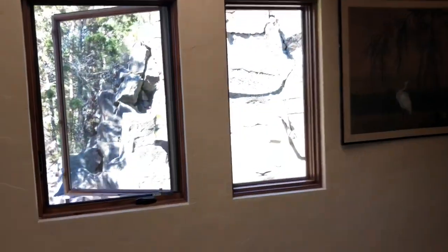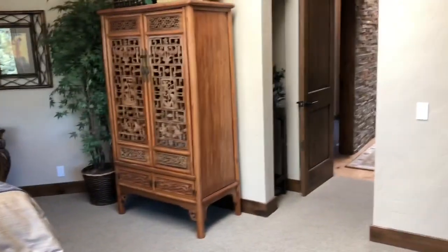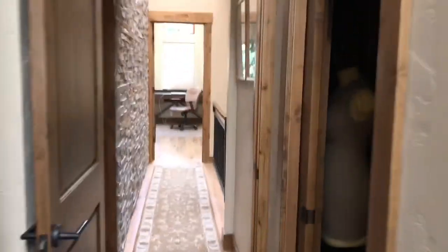You've got, again, views of the rock wall and the river from all the windows. So now I'm showing you four bedrooms, being the media room downstairs being converted to a bedroom very easily. Incredible upstairs bathroom. Great lighting.